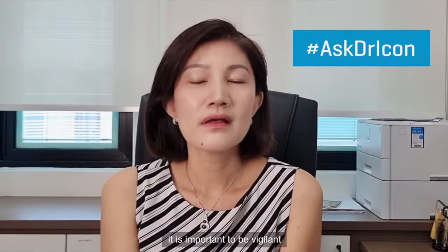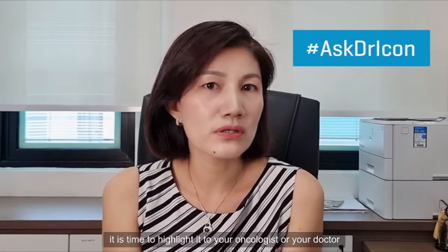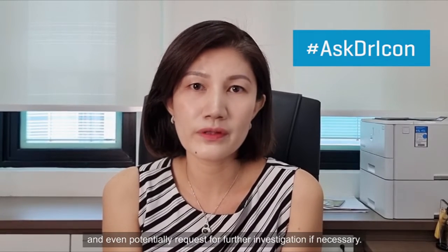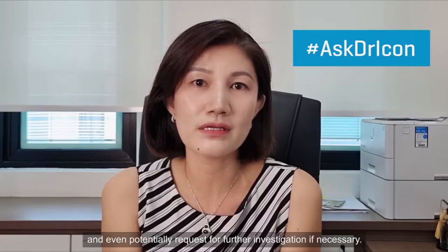So with all this in mind, it's important to be vigilant and continue to do breast self-examination every month. If you do detect a breast mass, and despite a normal mammogram, it's time to highlight it to your oncologist or your doctor and even potentially request for further investigation if necessary.